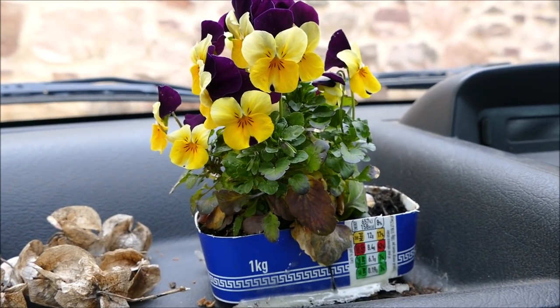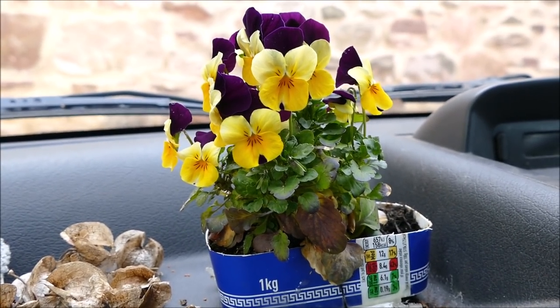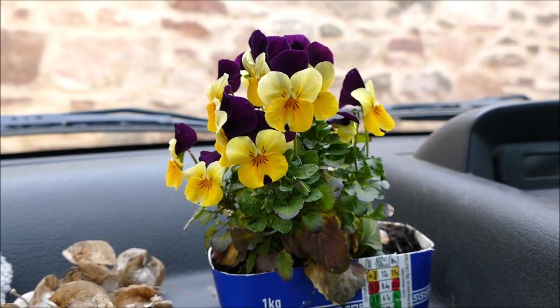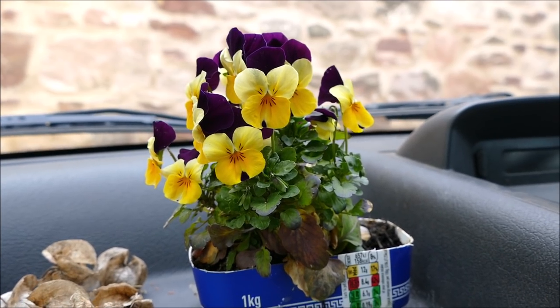There were quite a few aphids. There's still some aphids on it, so I'm going to have to keep an eye on that. I hope the aphids don't get too much worse, because that could kill the plant. It's certainly weakening it at the moment. But I did find a ladybird about a month ago, and I put that on the plant to eat some of the aphids. That seems to have helped.